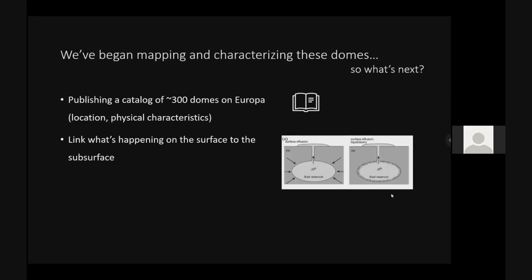And so consequently, we're hopefully soon going to start being able to link what's happening on the surface to the subsurface. I mentioned earlier that there are potentially these brine pockets or fluid reservoirs in the ice shell. So trying to figure out what's causing these pressure changes that would create the domes we're seeing on the surface, trying to figure out their chemistry, the composition, that sort of thing. And then also just modeling how these domes are formed. So we see this feature on the surface, can we model that? And can we model how these domes would have formed? And we did have a publication that was submitted in December of last year. So hopefully relatively soon, that publication will be available.